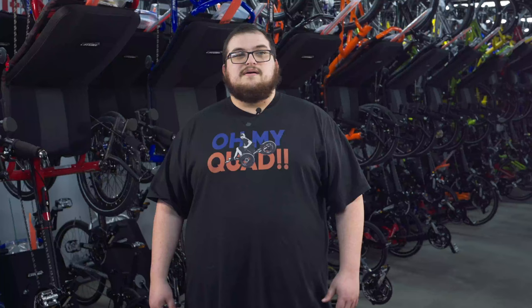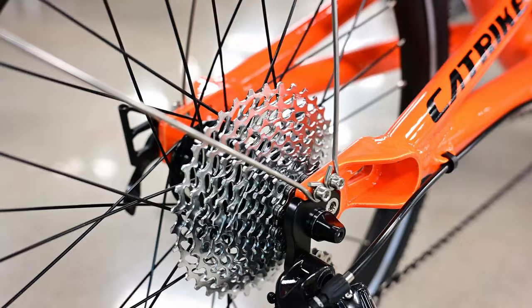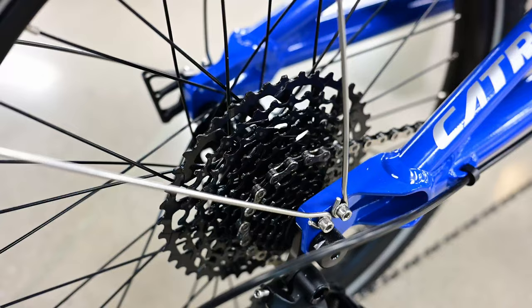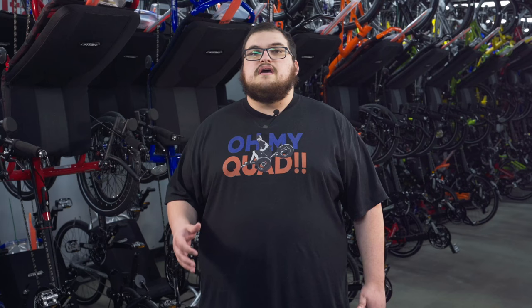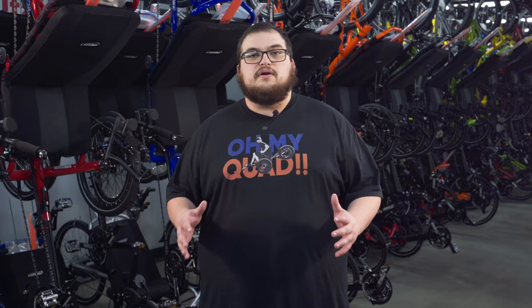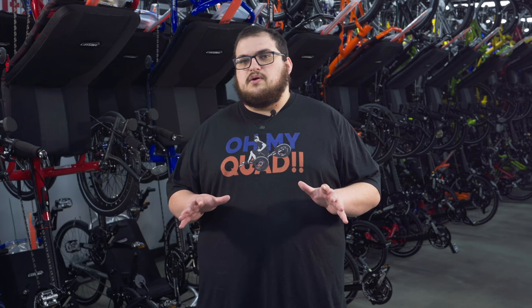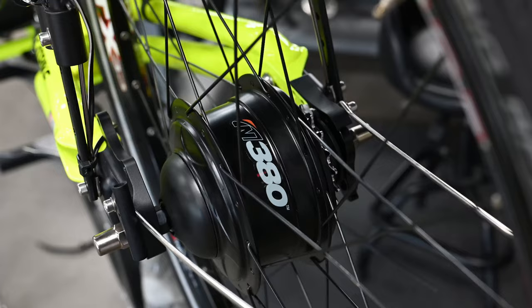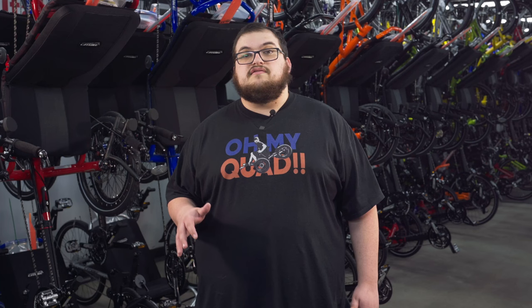Normally, CATRIKEs come standard with a 3x10 gearing setup with a triple crank up front and a 10 speed in the rear. The MAX comes with a single crank up front and 11 speeds in the rear. This 1x11 setup allows for a wider gear range even with the motor attached. However, if you are a pedal power only rider, we have plenty of gearing options to increase that gear range to your preference. We sell options from Pinion, Rohloff, and Enviolo to widen your gear range and tackle anything from large hills to long straight roads.